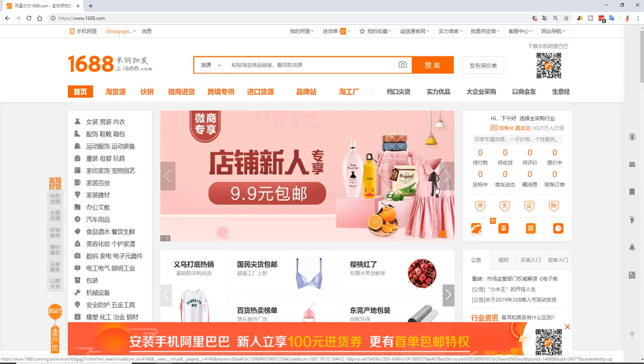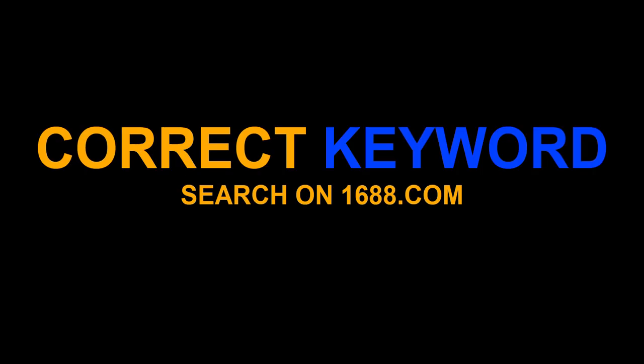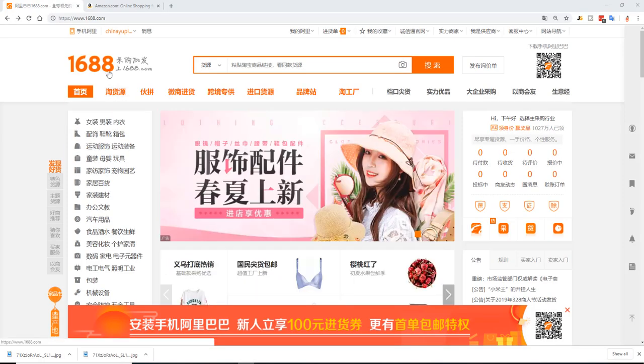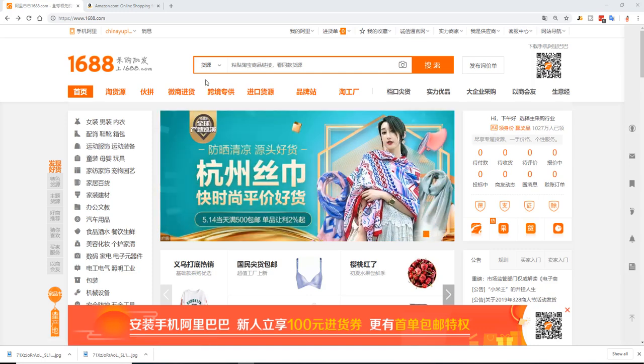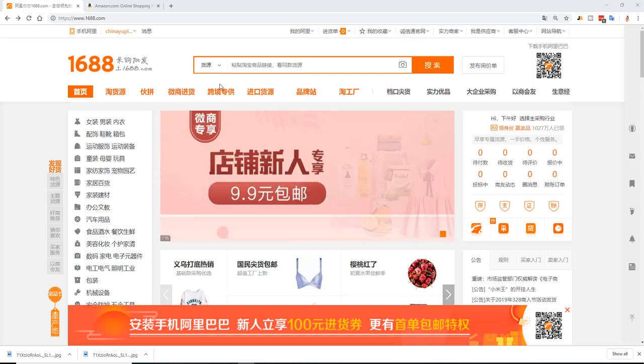It's important to know what is the correct keyword when we enter into this field. When you are on 1688.com searching for a product, there are three ways to find a product. I'll show you the three ways, but I'll explain why there is only one way that can give you the best research results. Let me show you.